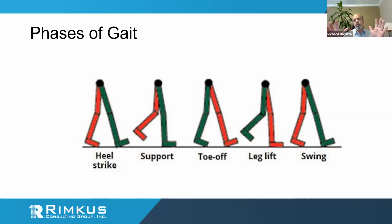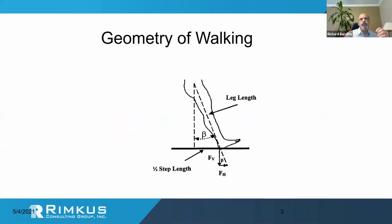So we normally either heel strike or toe off for slips, and swing for trips. Now, because we focus so much on walking, let's talk a little bit about the geometry of walking. Now, I'm sure that since most folks here are attorneys, everybody here really loved geometry and really loved physics.